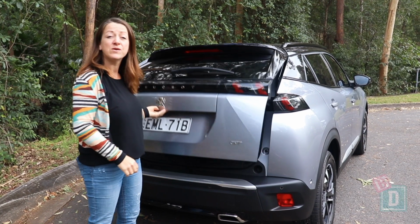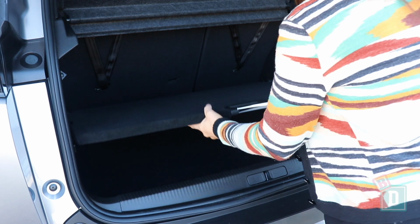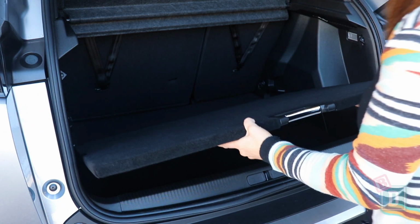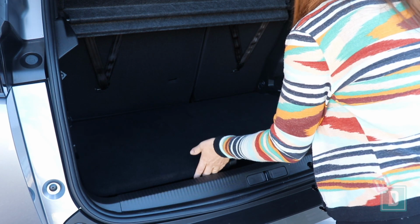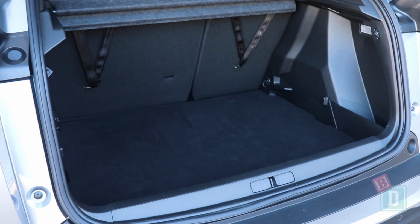The boot door of this 2008 doesn't open automatically, which I have missed this week. And the boot floor here drops down 10 centimetres, which is fantastic for getting prams and things in. Let's find out how much we can fit in the boot.